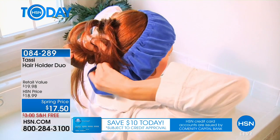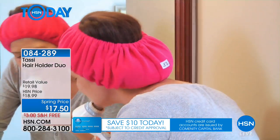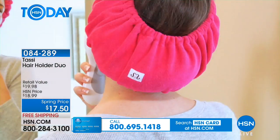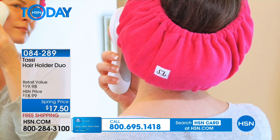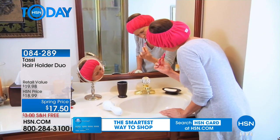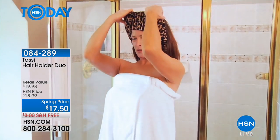Here's how simple it is to use. Look at this. It will literally take seconds. You don't have to look in a mirror. You don't have to look behind you. Now she can wash her face. And all you're gonna do is throw this in the wash. If it gets a little bit of soap or makeup on it, you're able to get that perfectly clean.